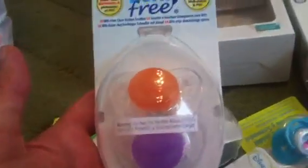These were 99 cents. So I bought several packages of them so I could have every color, and I'm going to show you everything I got. I think the total, with tax and everything, if I remember correctly, was like $33. So that is pretty phenomenal. It is a heck of a deal.